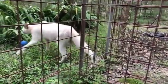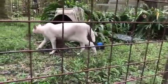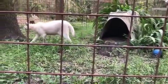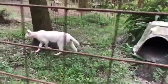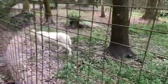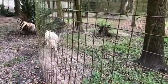Yeah, these cats are solitary by nature. The only cats really in the wild that would live in groups are lions. If you see cats living together in the wild, it's usually a mother and cubs or for breeding purposes. He wanted to scratch his tree. Now he's checking out Nala.